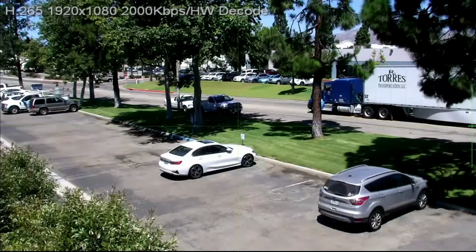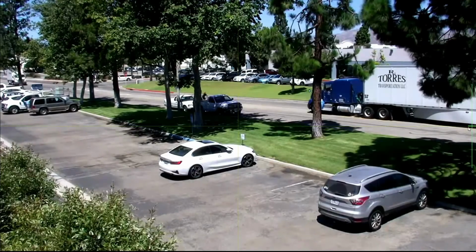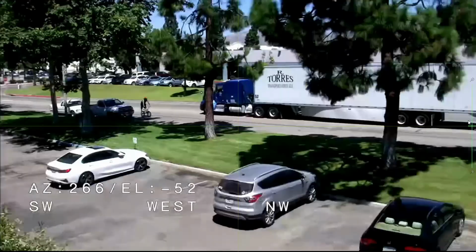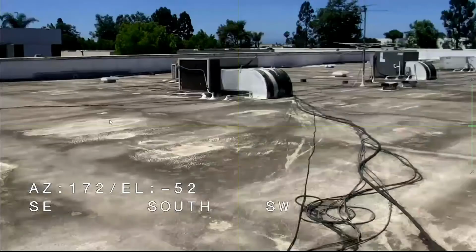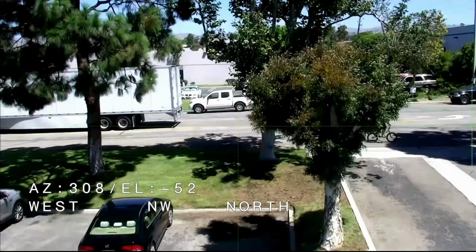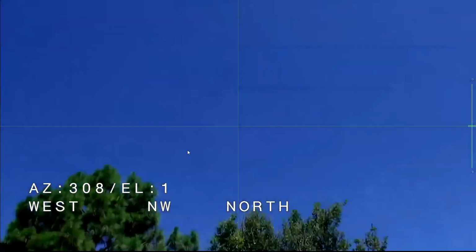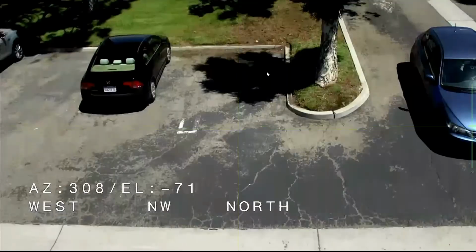Where do you want me to go with this, Lester? You want me here? I'll show you the pan and tilt, 360 degrees. Since Lester's running the controls today because of some technical issues, we'll let him tell you what he's doing as he's doing it here.